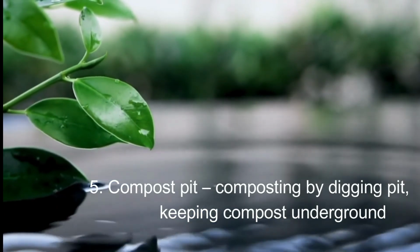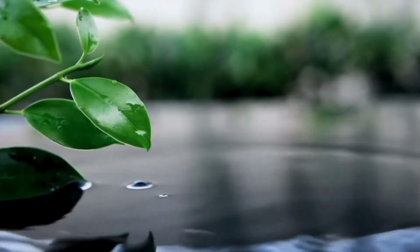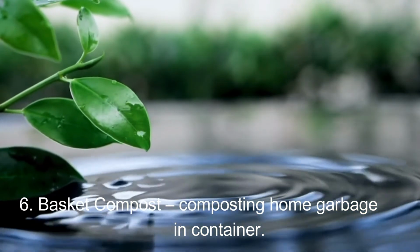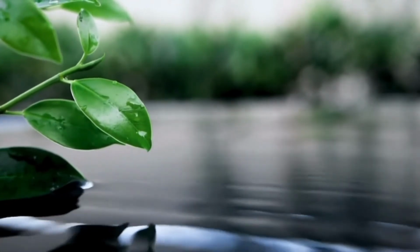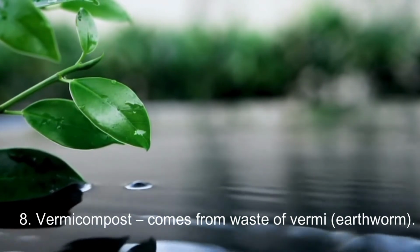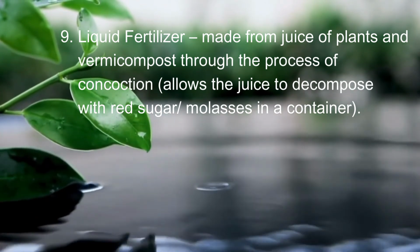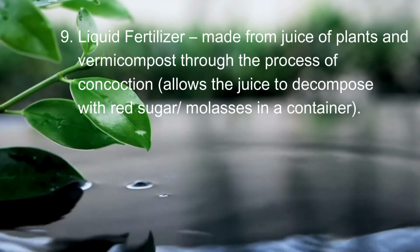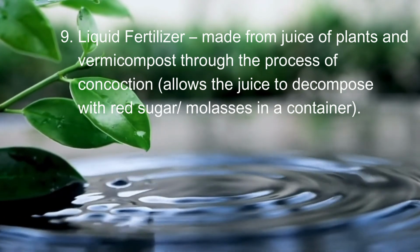5. Compost pit, composting by digging a pit, keeping compost underground. 6. Basket compost, composting home garbage in a container. 7. Compost heap, a compost pile. 8. Vermicompost comes from waste of vermi or earthworm. And last, number 9, liquid fertilizer made from juice of plants and vermicompost through the process of concoction. Allow the juice to decompose with red sugar or molasses in a container.